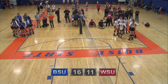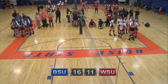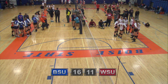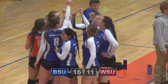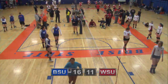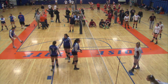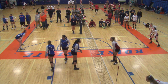Yeah, this is a good time for a timeout because once a team starts building momentum, it's really good to take a breather and figure out what they need to start doing. Honestly, I think they just need to communicate a little better, try to get the passes closer to their setters so they can set up the spike. But right now, they're doing all right. They just needed a breather. And sometimes when you have evenly matched teams, when one thing goes wrong for one team, it can kind of pile on and cause things like that. So we'll see what they can do to come back.